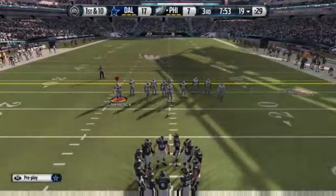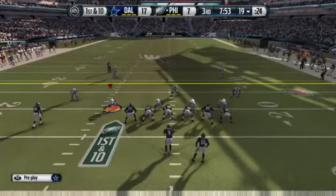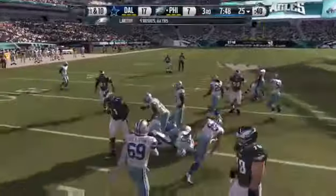The Eagles' offense now marches onto the field. McCoy lines up in the backfield. First and 10. McCoy's handed the football. McCoy taken down.